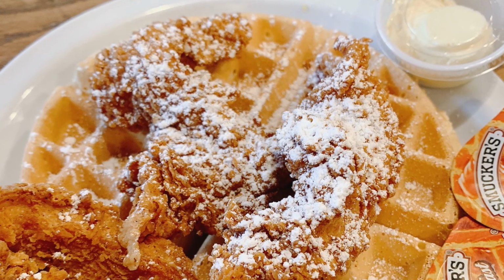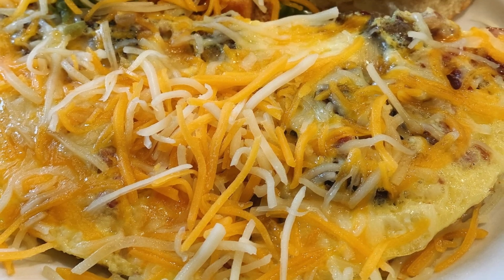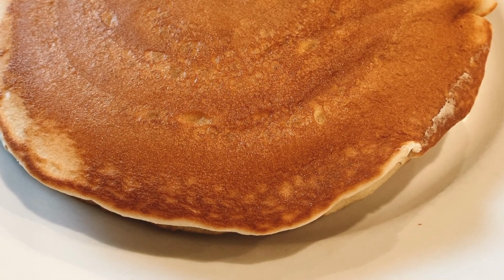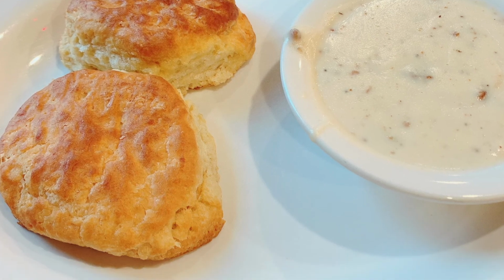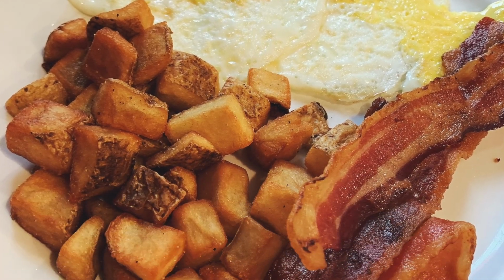At the Frizzle Chicken, we got classic chicken and waffles with chicken fried to perfection and Belgian waffles, a meat eater omelet with a biscuit, pancakes, because how can you go wrong with some pancakes? And the pancakes came with eggs, sausage, and cheesy home fries, biscuits and gravy because they are so good, and another plate of home fries, some bacon, and an egg. Overall, Frizzle Chicken was great.